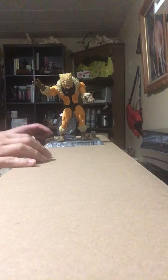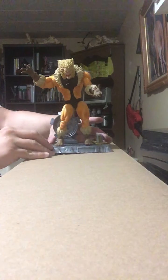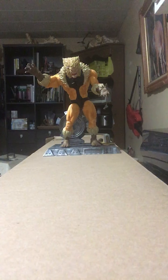That is Sabretooth made by Diamond Select in the Marvel Select line of action figures. It is portraying Sabretooth at his first appearance in comic books. So he looks a little bit different, but just on sheer size alone, this is how a Sabretooth figure is supposed to be. I'm going to move him in a little bit closer. Look at that sheer presence of this figure.